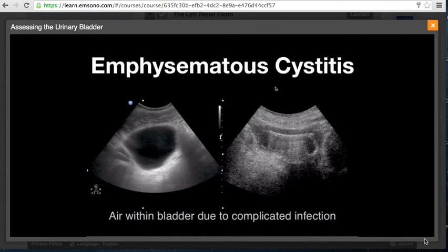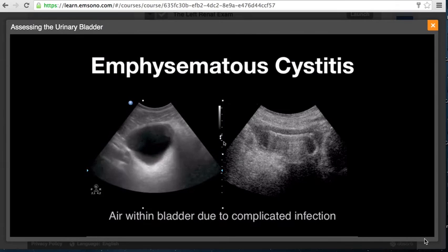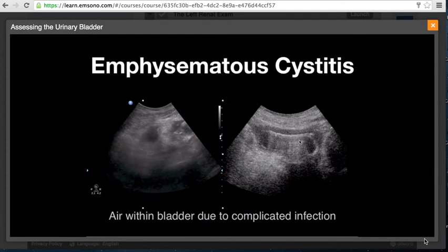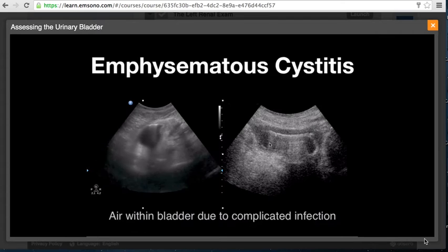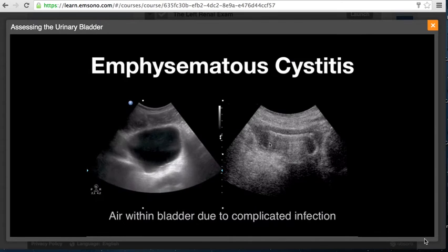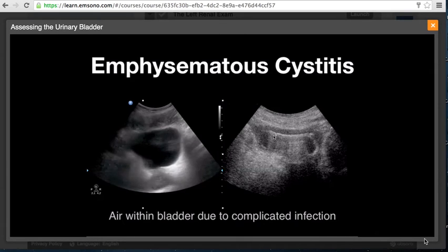Lastly, when scanning the bladder, you always want to make sure that you look for the presence of air. Both of these patients did not have Foley catheters placed in any recent time period. The patient on the right here has echogenic foci with dirty shadowing posterior in a non-dependent position. This is consistent with air. You always want to be looking for these ring downs or dirty shadowing from air, because air within numerous locations within the body implies a more serious infection or complication. This was a patient that had an emphysematous cystitis from an emphysematous pyelonephritis.